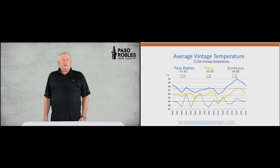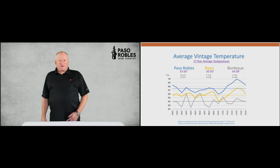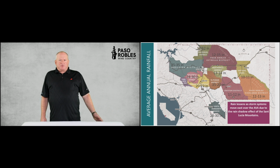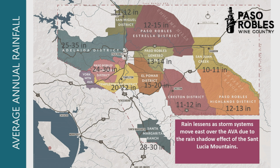And there have been dips, a couple of years that were quite a bit cooler in the early 2010s, 10 and 11, but generally we've been on a warm streak since then and have had really successful vintages. And again, rainfall, another factor that we like to look at besides temperature range. So rain here in the west is far more prevalent. And again, this is generally over the winter season. Once in a while, there'd be a mid-season rain, quite rare. And it tends to dry out as we go east.